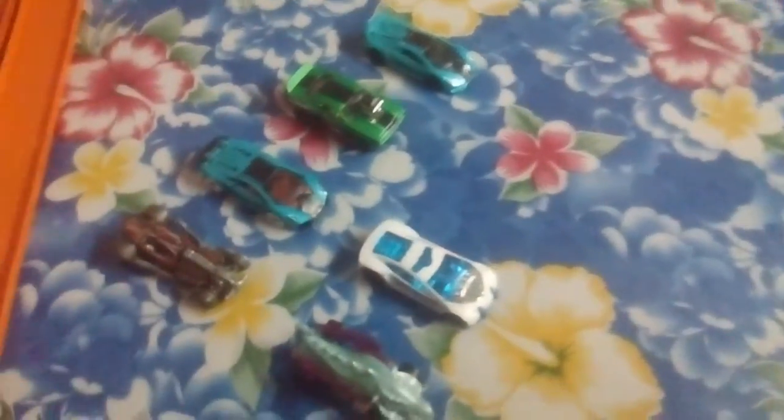So let's see. This is red inverted, one Lamborghini Sesto Elemento. It's very nice. 69 Camaro Z28. And again, one Lamborghini Sesto Elemento.